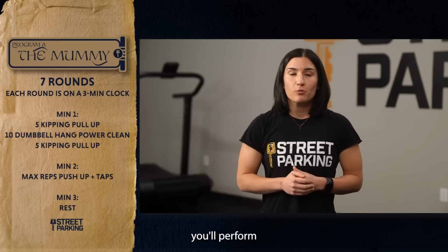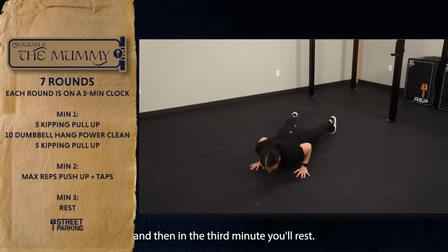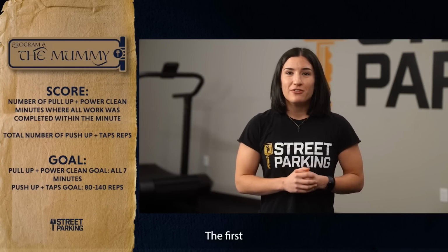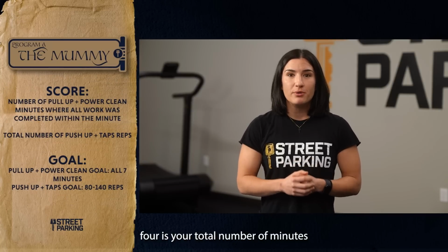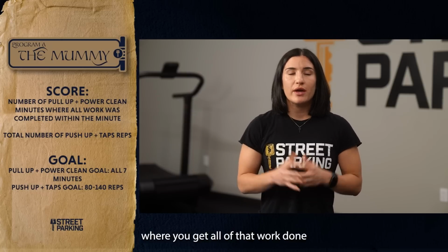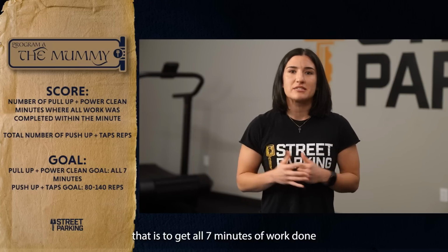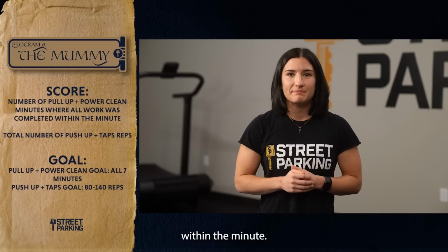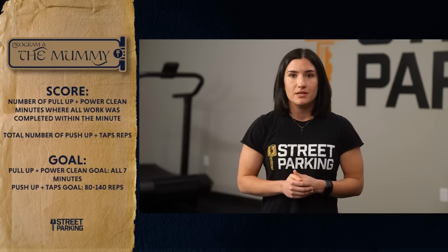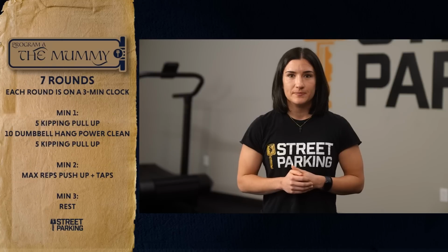In the second minute, you'll perform max reps, push-up plus taps. And then in the third minute, you'll rest. You have 2 scores for this workout. The first score is your total number of minutes of the pull-ups plus power clean, where you get all of that work done within the minute. And your goal for that is to get all 7 minutes of work done within the minute. The other score is the total number of push-up plus taps. Your goal for those are 80 to 140 reps.